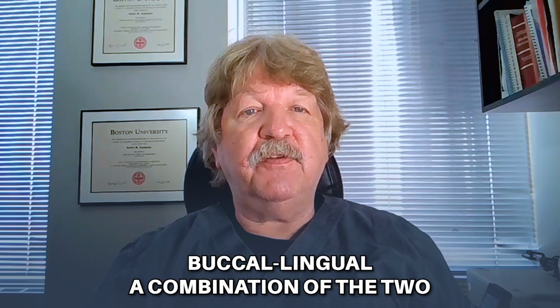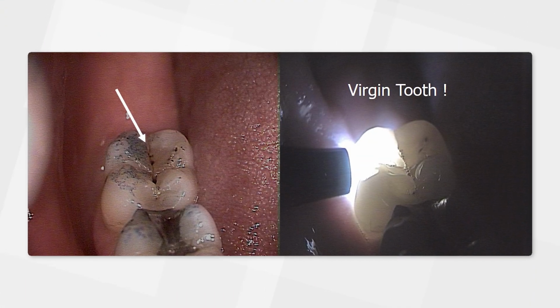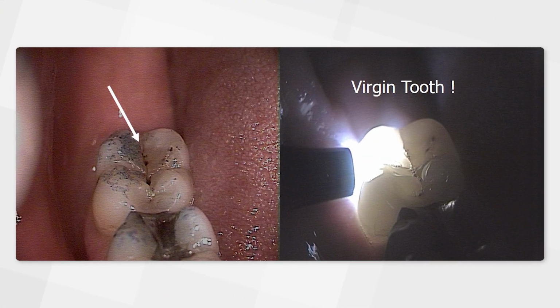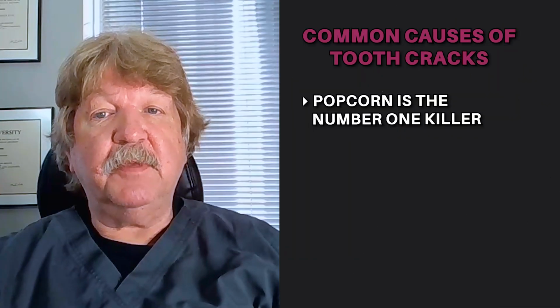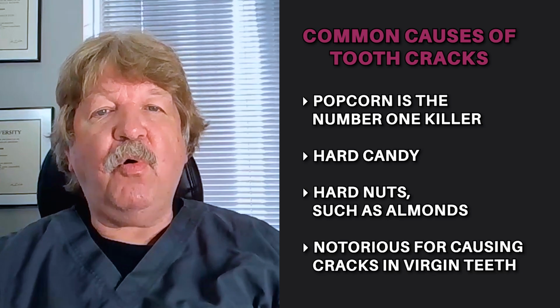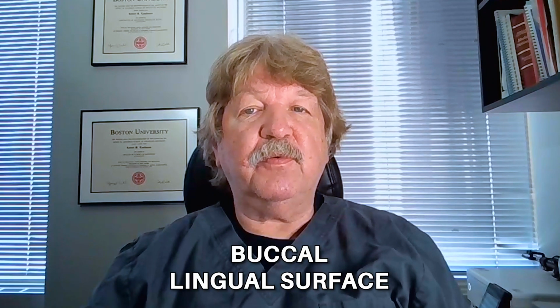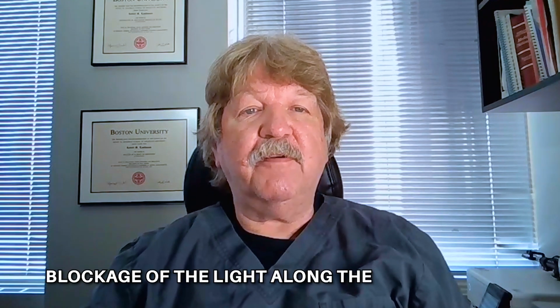They can rarely be buccolingual or a combination of the two, but mesiodistal is certainly the predominant mode. The buccal cusps want to flex buccally, and the lingual cusps lingually, resulting in the crack. This can be seen even in virgin teeth, especially mandibular second molars and maxillary premolars. Popcorn is the number one killer. Hard candy and hard nuts, such as almonds, are notorious for causing these kinds of cracks in virgin teeth. Shining a transilluminator on the buccal or lingual surface results in blockage of the light along the fracture line.